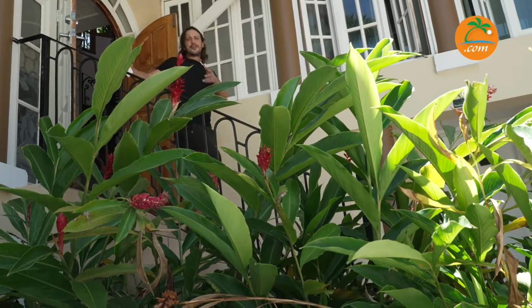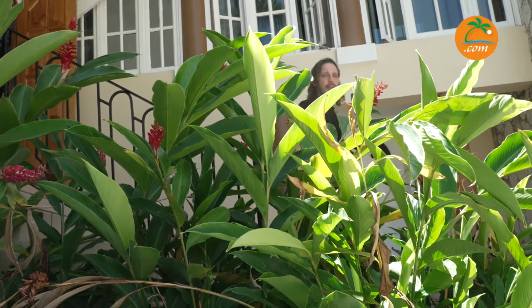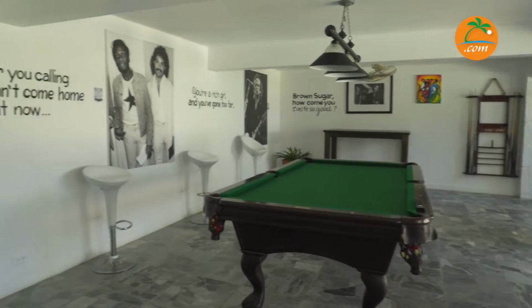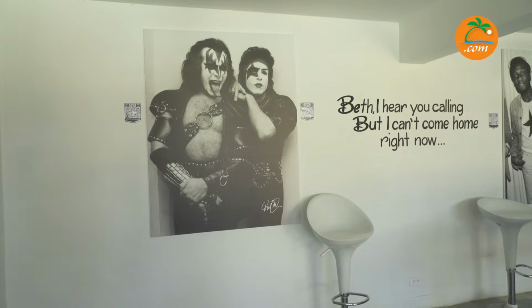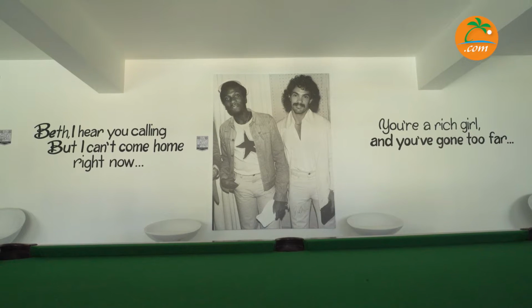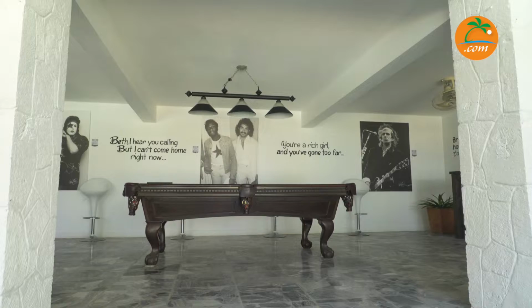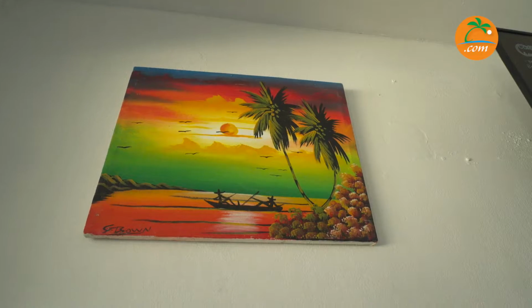So after visiting our local artist wall, we want to take you down to what we call the pool room. We here have Diana Ross, you have Gene Simmons and Paul Stanley from Kiss, we have Jimmy Cliff and Keith Richards. Those all have QR codes attached to them, so feel free to come in and listen to their story.